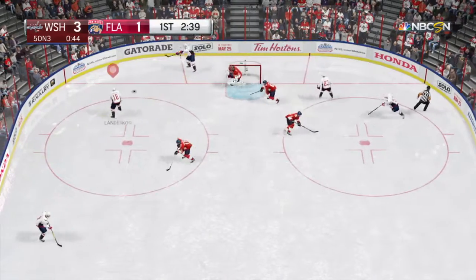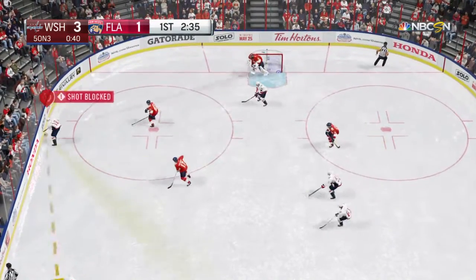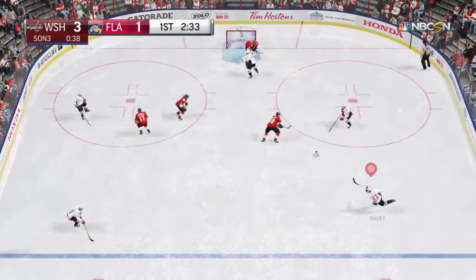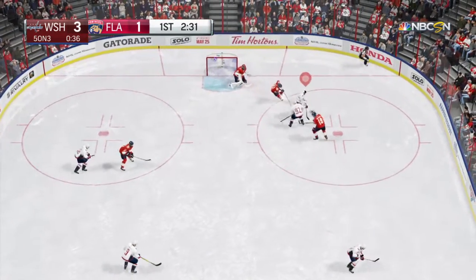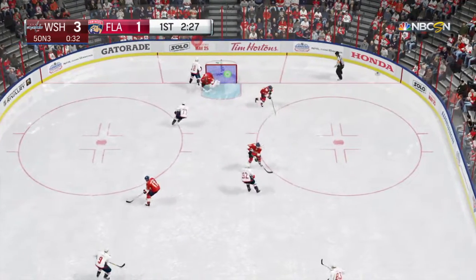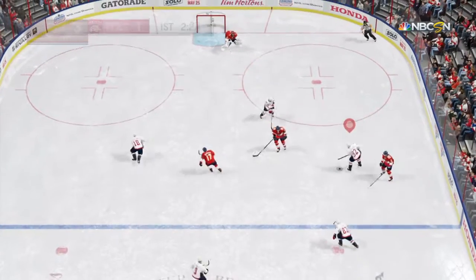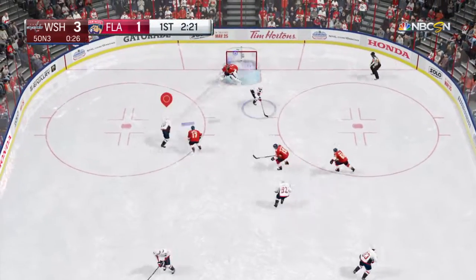Well, that's a good scoring chance. He's trying to be too fine, trying to pick the corner. Sometimes you've just got to shoot it at the middle of the net. Big drive! Laid on to Kuznetsov. Rebound! Just couldn't find the target. You have to give yourself a chance here. You cannot blow this puck past the net.